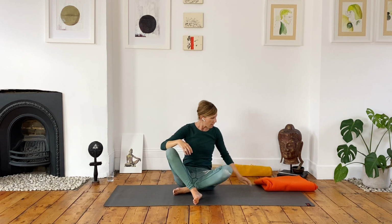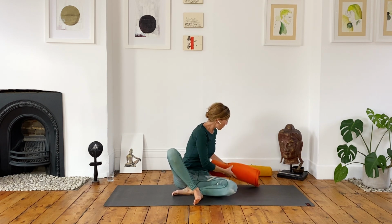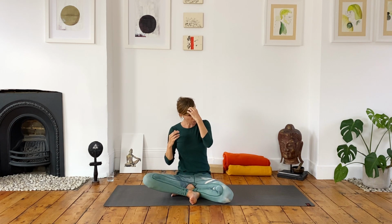You could support the knee with your left hand. So the left elbow is on the floor and you're holding the knee in your palm. And see if you can relax into this a little bit more for the last few breaths. And then roll fully onto your back again.